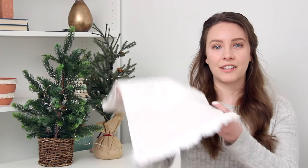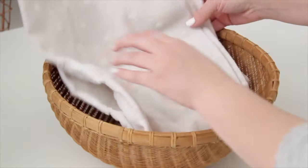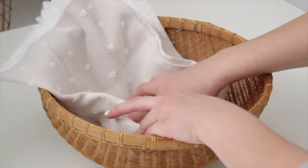Whenever I'm creating gift baskets, I like to layer things and create levels to give it some visual interest. So I'm going to start out by layering this really pretty dish towel in the bowl, and then I'll start to layer my items over top of that.